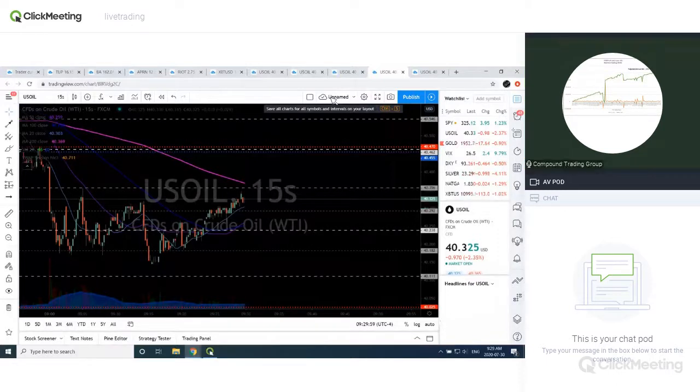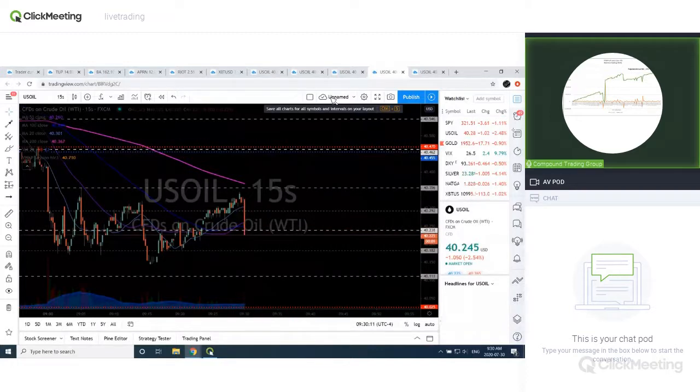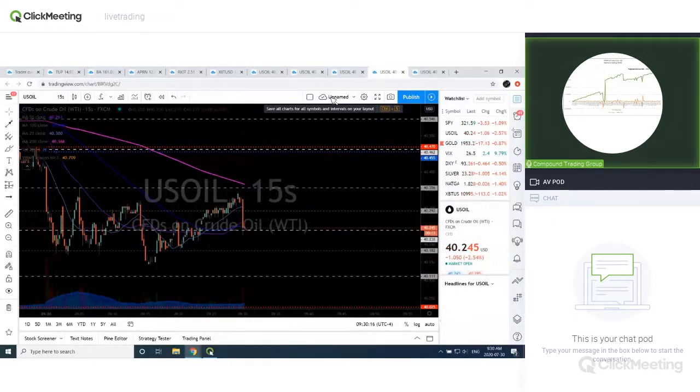So here's the open. Now, usually, conventionally, you want the opposite. Like if you're short, you want it to pop. Like the first move is not normally the move. It's kind of like EIA. Normally, the first move isn't the move. But let's see what happens here.